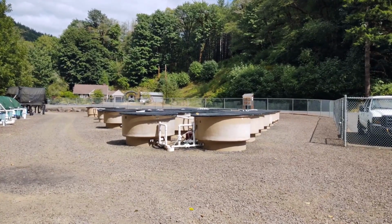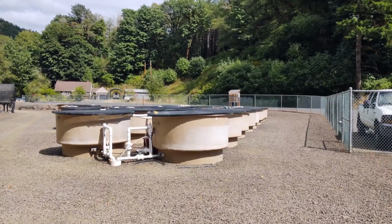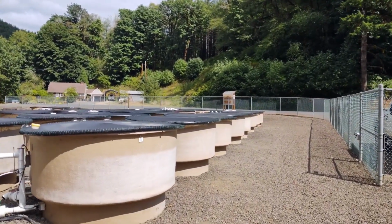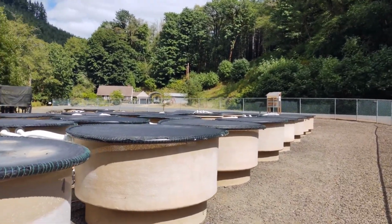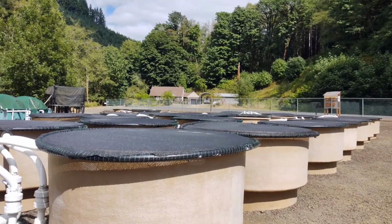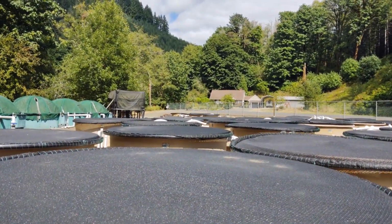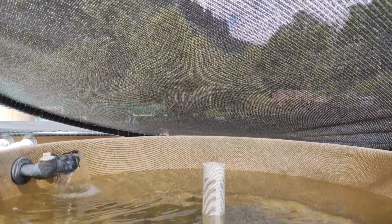So what we do with things here is you have multiple tanks that do the same treatment. If you get the same result in 2 of the tanks that have the same treatment, when put up against a tank that has a different treatment, then that tells you that you're probably correct.